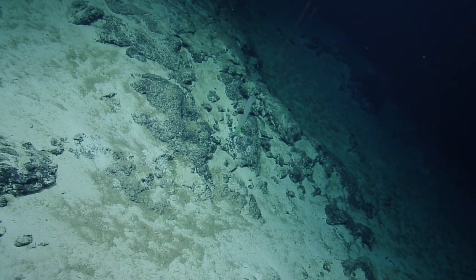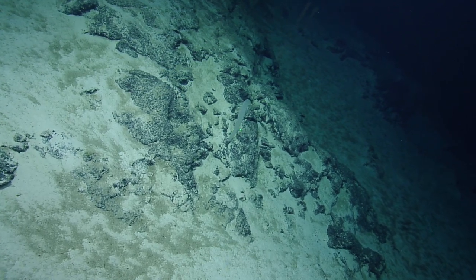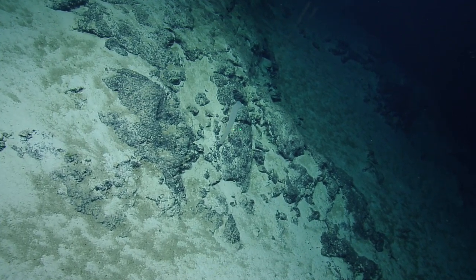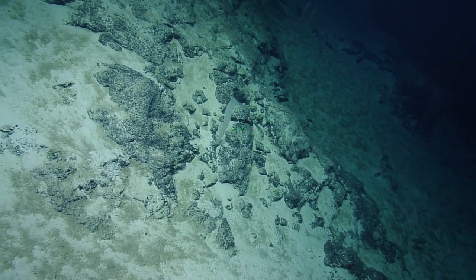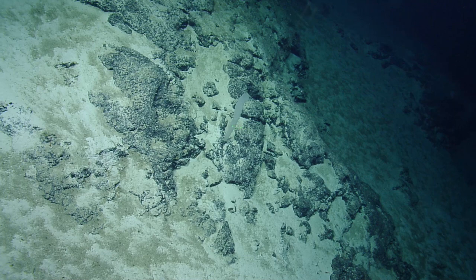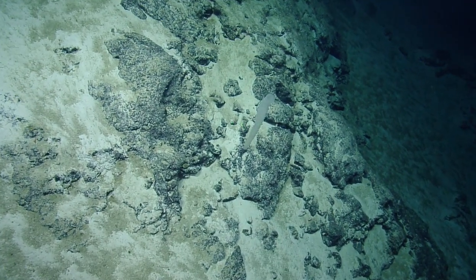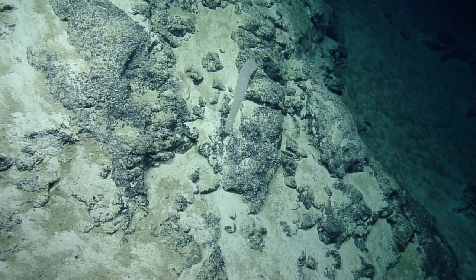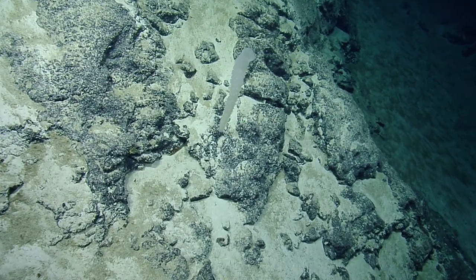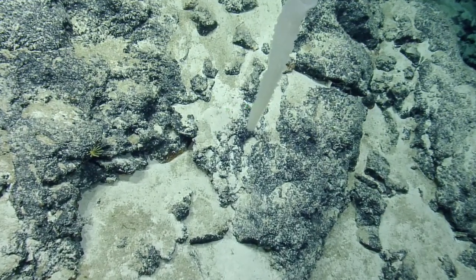Now this sponge. Loopy. Alright. Down a few meters there. This maybe caught me just as I was getting ready. Go ahead, zoom. Look at this big tube.